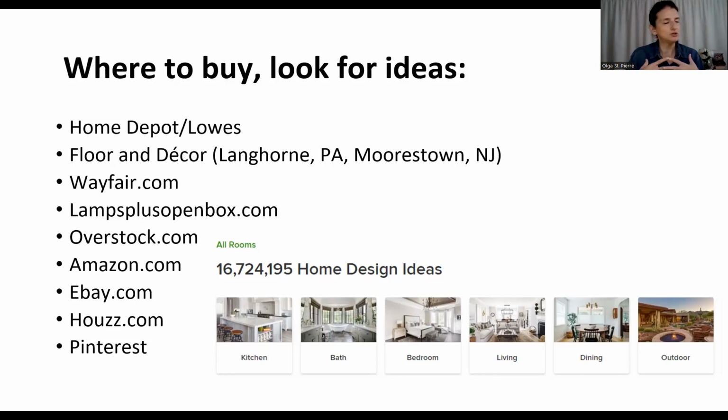Wayfair is a dangerous, dangerous website because they have a ton of different things. They all come in different colors and choices, and then it can get delivered to your home a lot of the times for free shipping. Lamps Plus Open Box is another great website. I found some really nice lamps there. Overstock, Amazon, eBay for some other suggestions.